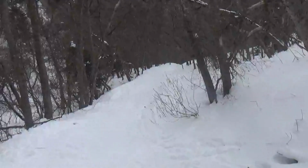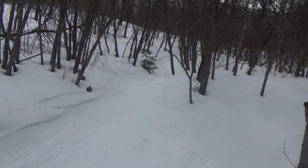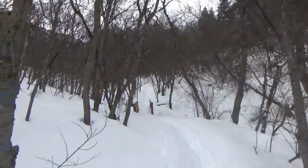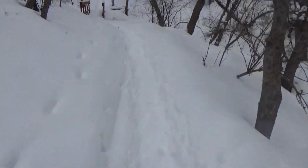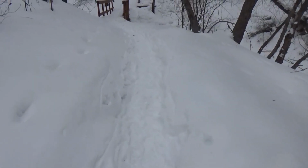Here's the way we came up. Here's our split in the trail. Coldwater Canyon is that way, and our bridge is right over here along the Indian Trail. It's like the snowboarders have had their fun there. I guess it isn't sleds people brought up here. Snowboards and snowshoes.